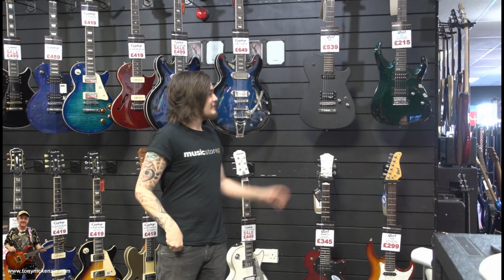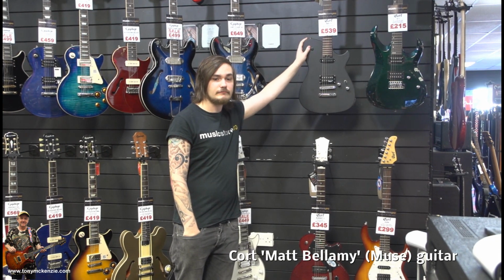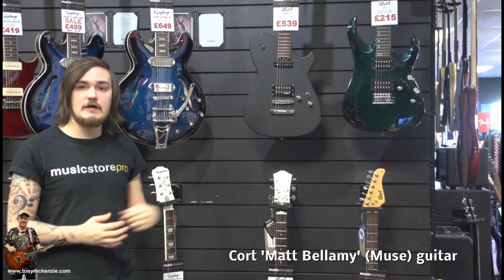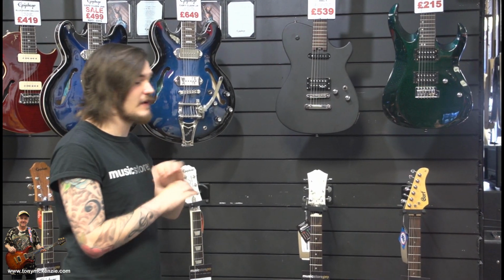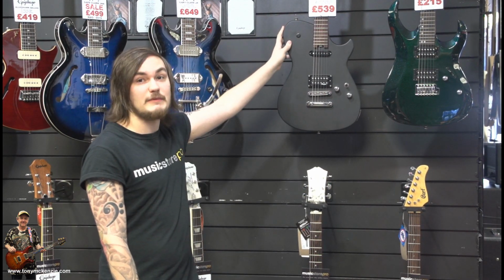Rock and roll. Right, so here we have the wonderful Court guitars. All of these are Indonesian made in the same factory that a lot of the Indonesian made Ibanez's and Washburns are. But they're all fantastic guitars. So this particular one here is the Matt Bellamy from Muse.